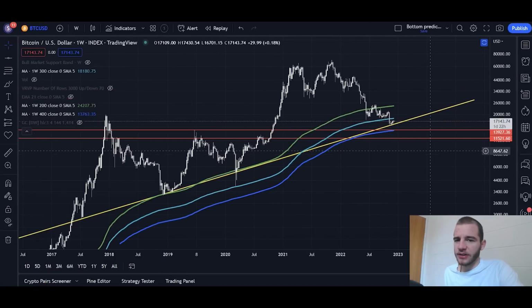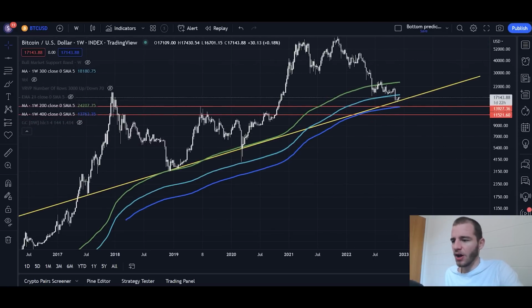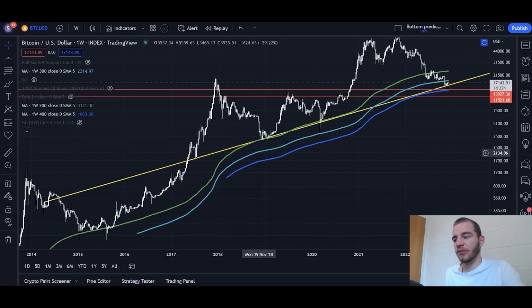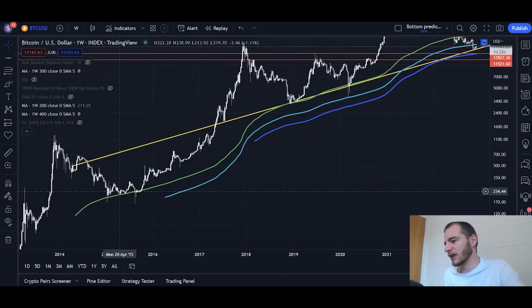And notably, what's notable is that we have had a bit of a pattern forming, okay? Now, I don't know if it's a pattern per se, but it is interesting to look at. The green line here is the 200-week SMA. The light blue line is the 300-week SMA, and the dark blue line is the 400-week SMA. We bottomed out on the green line in 2015 and 2018.